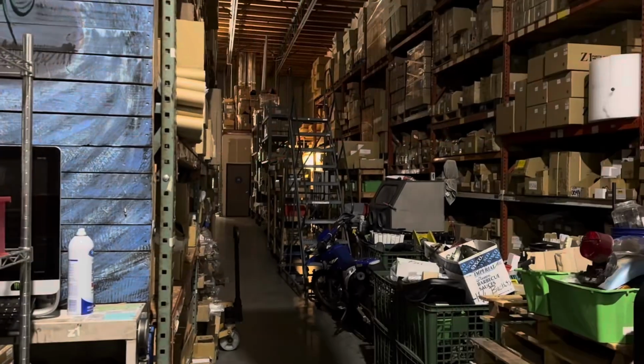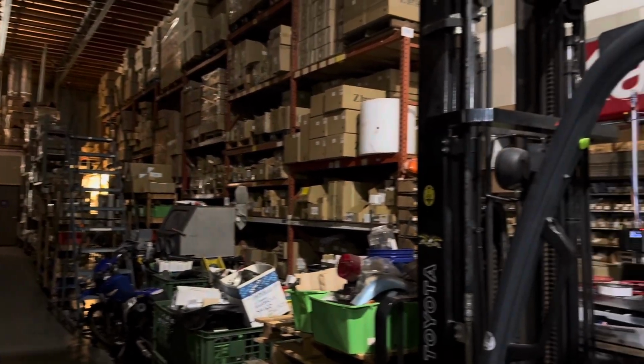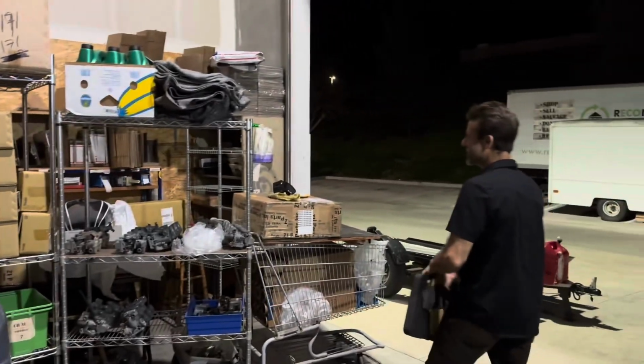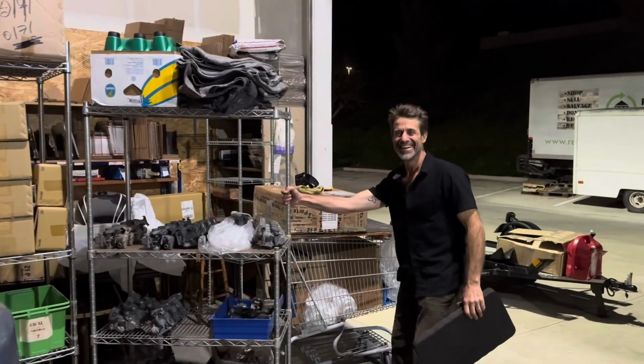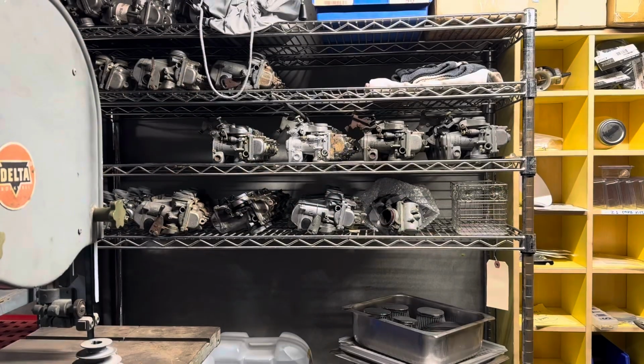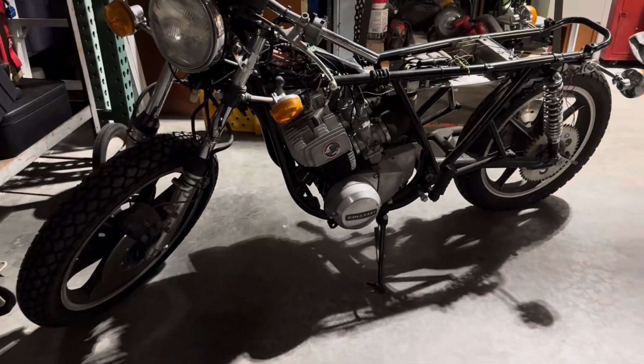Beautiful. Did I mention they got a lot of parts here? Holy moly. Gosh. Dude, Brock, what the heck? Talk about fully stocked. Gosh, nice work. Got carburetors? He does.